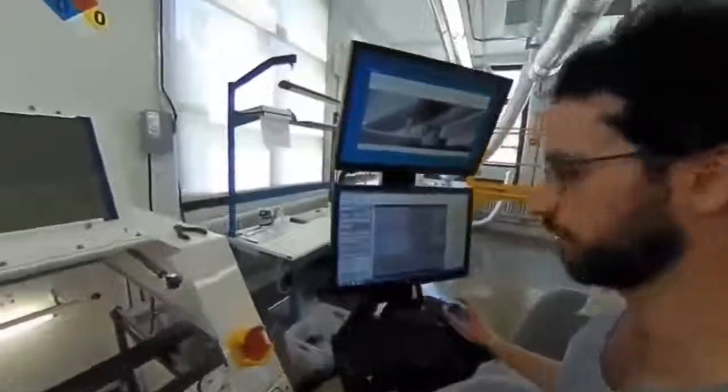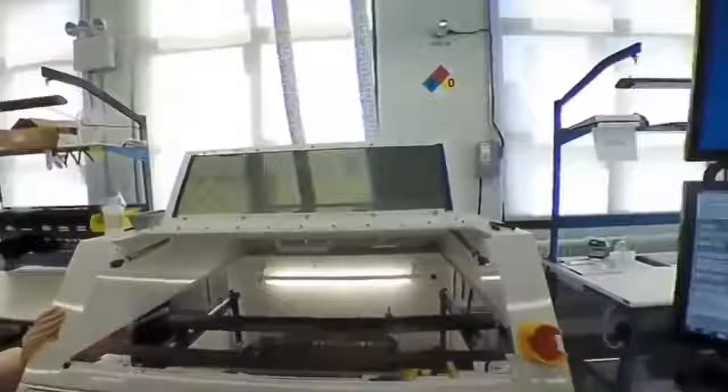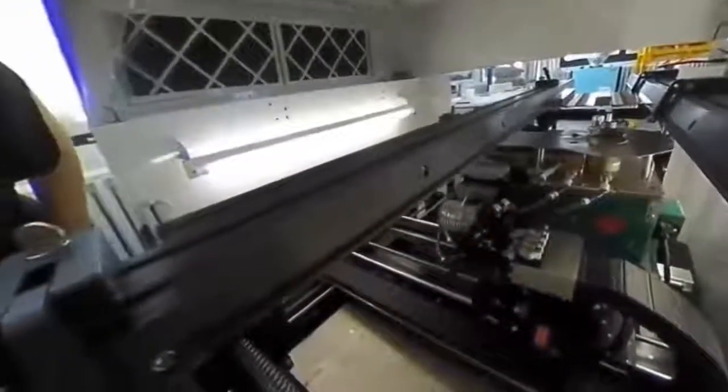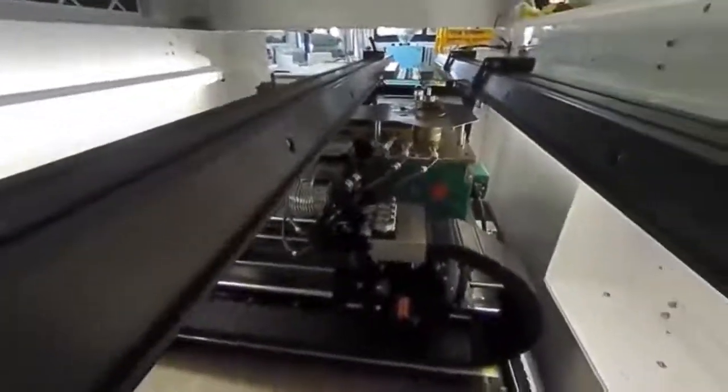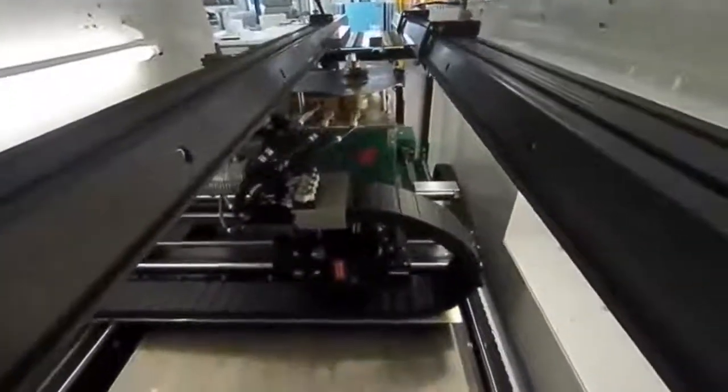So I'm going to hit run program. And right now I can watch it flux pass on our process monitor. So it's fluxing each PCB on the panel. And then it's going to go back and solder each PCB on the panel. You can see the little jet. It's super cute. That little jet of flux is our drop jet, and it's very, very accurate. Okay, so it's not soldering yet, it's just preparing the board. Right, exactly.